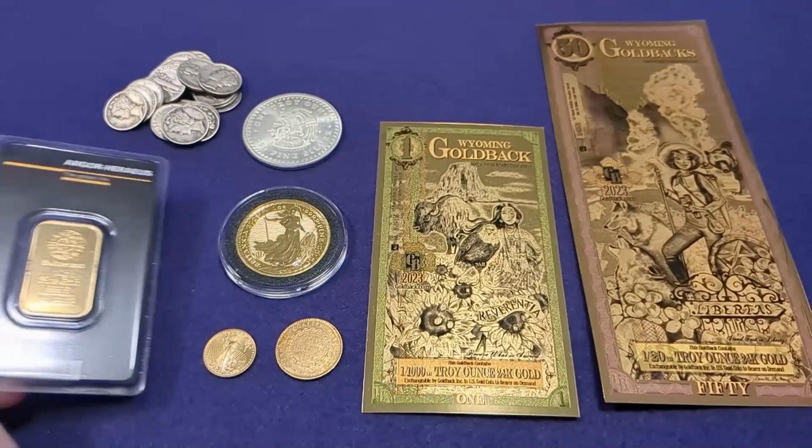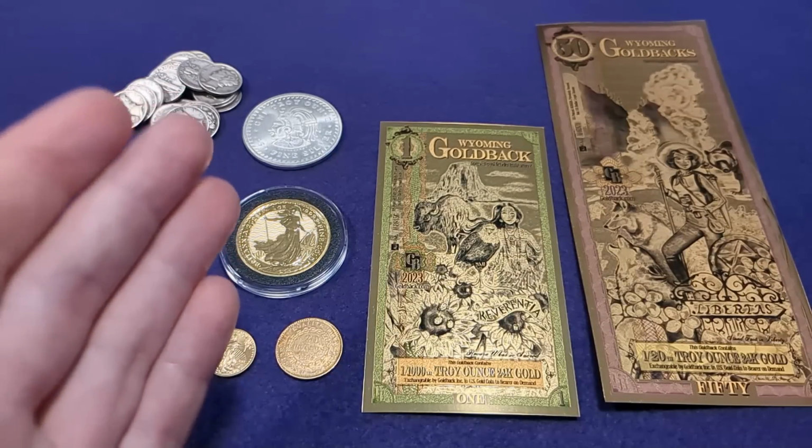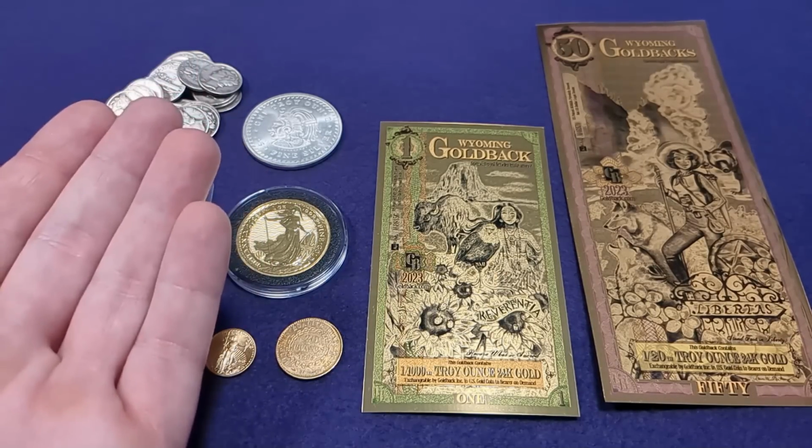Now, one general rule with these fractional products across the board, both gold and silver, is that the smaller the product that you get, the higher the premium is going to be.